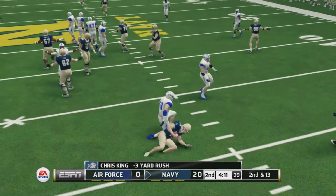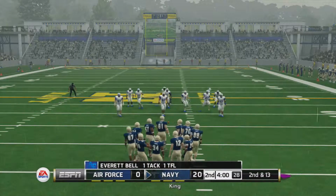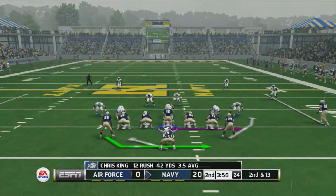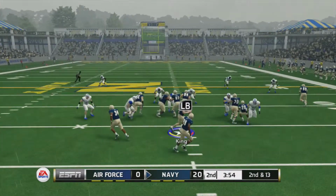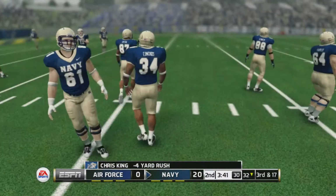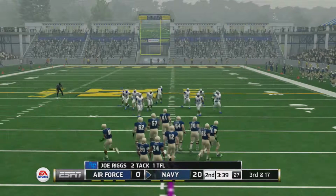And he's tackled at the 36-yard line. Calling a loss of 3 yards on the play. Second and 13 coming up here. Ball on the 36. And they hit him in the backfield. That is a loss of 4 yards. That'll bring up third and long.